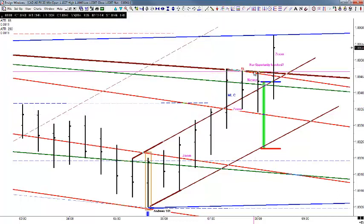Then we stall, which puts us in the nexus. I don't think we're going to stay in the nexus long, so I want in. I put my order in here. I'm willing to buy at the close of this bar. As this bar closes, I put my order in. Now take a look. I get filled. We open a tick higher, but we come lower. I get filled.